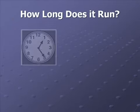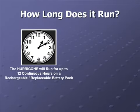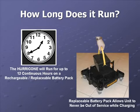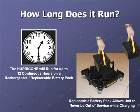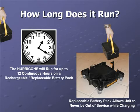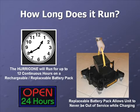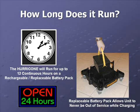How long does it run? The Huracan will run for up to 12 continuous hours on a rechargeable, replaceable battery pack. The Huracan's removable, replaceable battery pack feature allows the user to replace a spent battery pack with a freshly charged battery pack, thus allowing the Huracan to never be out of service while charging. This feature is perfect for establishments that need 24/7 usage, or just like to have a spare freshly charged battery handy.